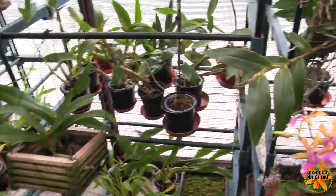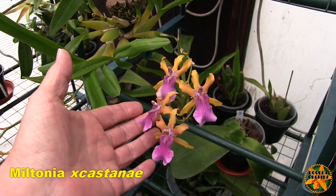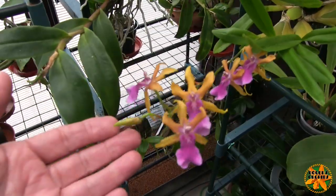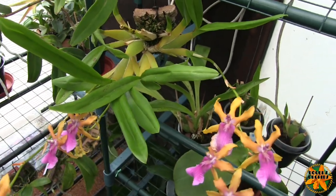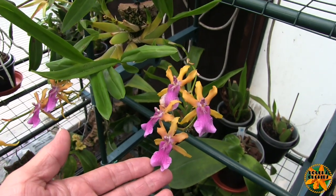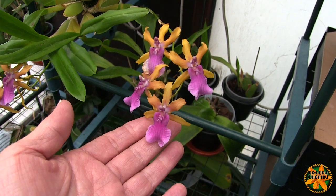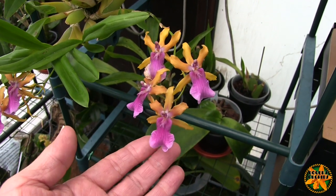Coming round here, we have the Miltonia xcastanae. Again, it's lasting well. It has dropped a couple of blooms. I think there's just one bud left to open on this spike here, but it did well. It pushed out two spikes from one pseudobulb and another one up the other end of the plant, so three spikes at the same time, which is a good show. And it's an unusual colour combination, I must admit. We've got a sort of, what did we decide it was called? Burnished gold or something like that. But it's a difficult colour to describe, combined with purple.